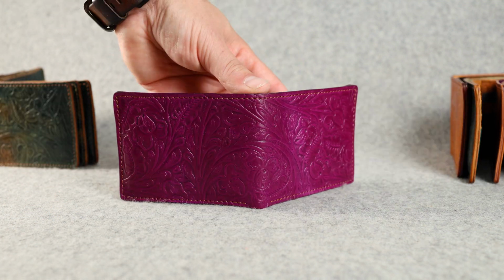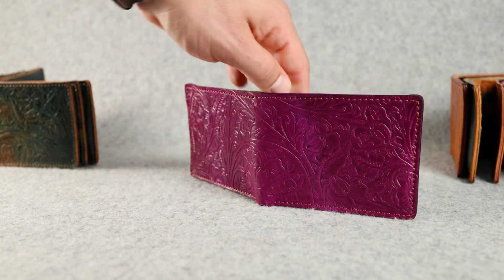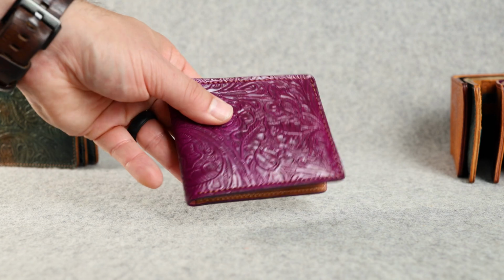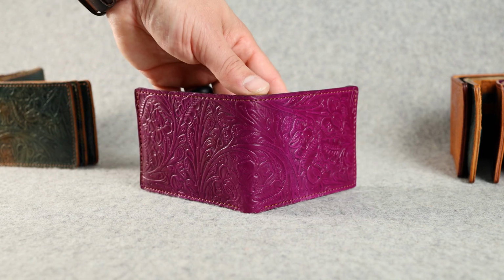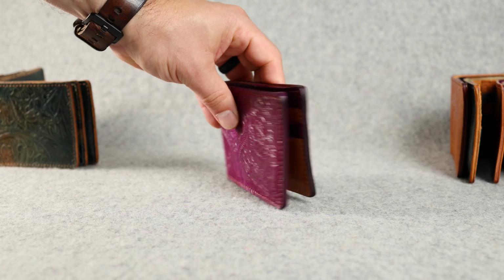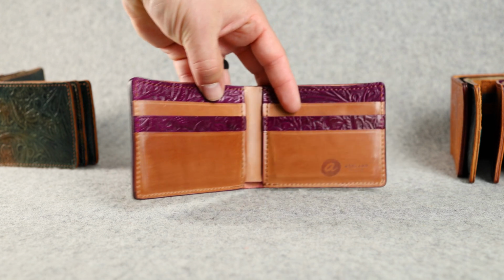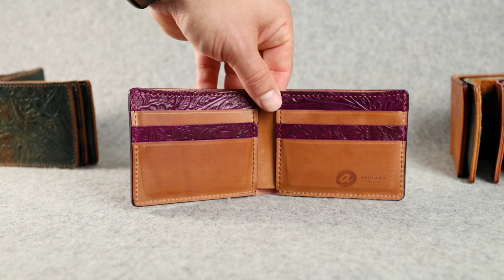Now here's a really cool one, speaking about how the textures sort of press out the color. This is ultraviolet shell cordovan that is starting to look more like magenta shell cordovan. Very vibrant, almost pink shade here. Again, with that Western texture, we've got some nice hand-stained edges on this wallet, and then alternating card slots on the inside with natural shell, and then Western ultraviolet.